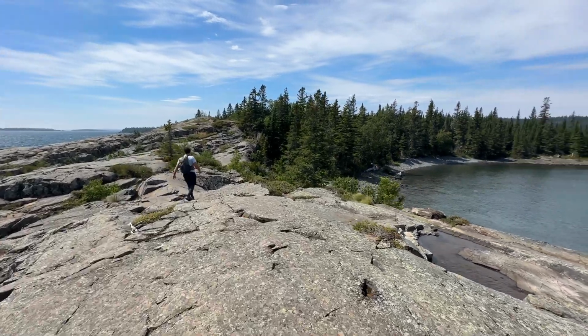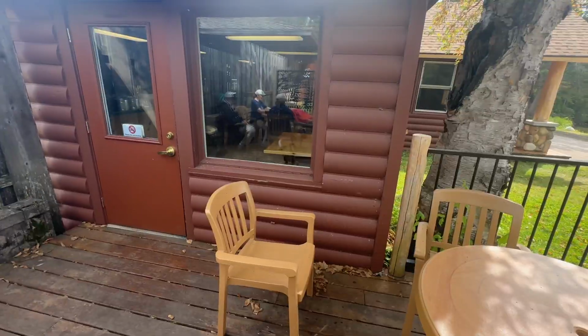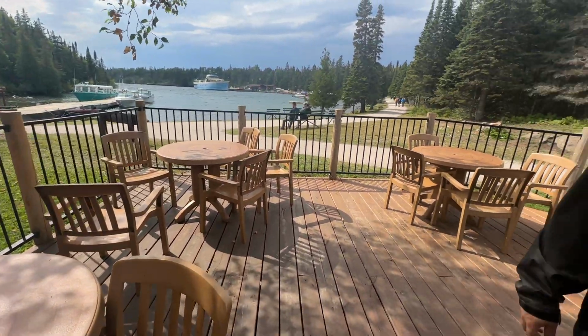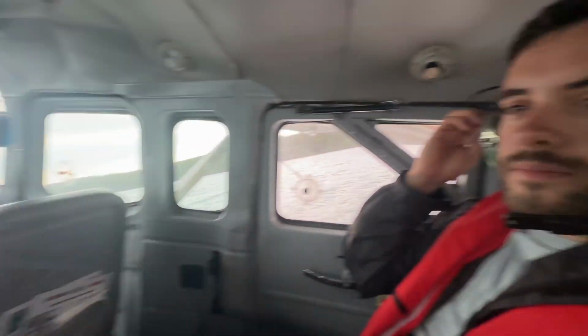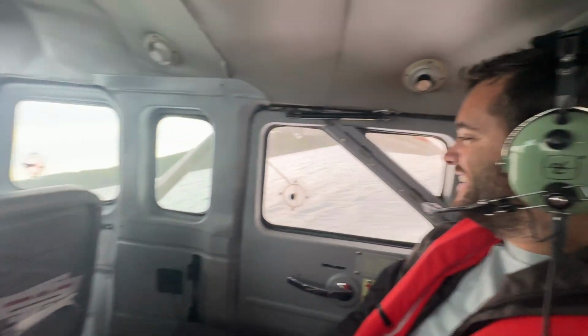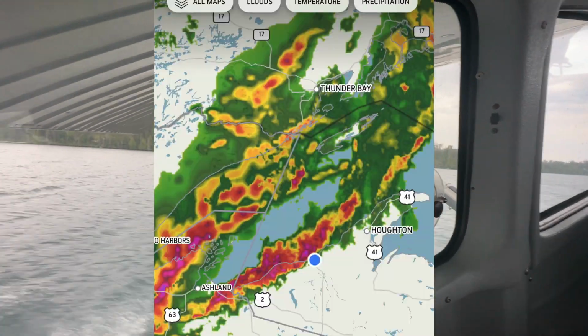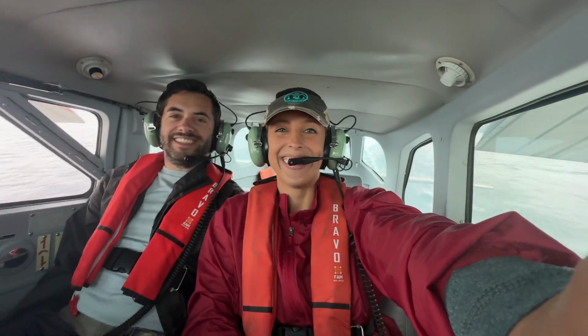There is a restaurant there at Rock Harbor, so we grabbed some food and some wine at the restaurant, just relaxed, and took in the landscape from the outside patio area. The seaplane did come to pick us up, and we made it back home safely. The next day, however, Isle Royale got hit with some very strong thunderstorms, so we were happy that we made it out of there safely.